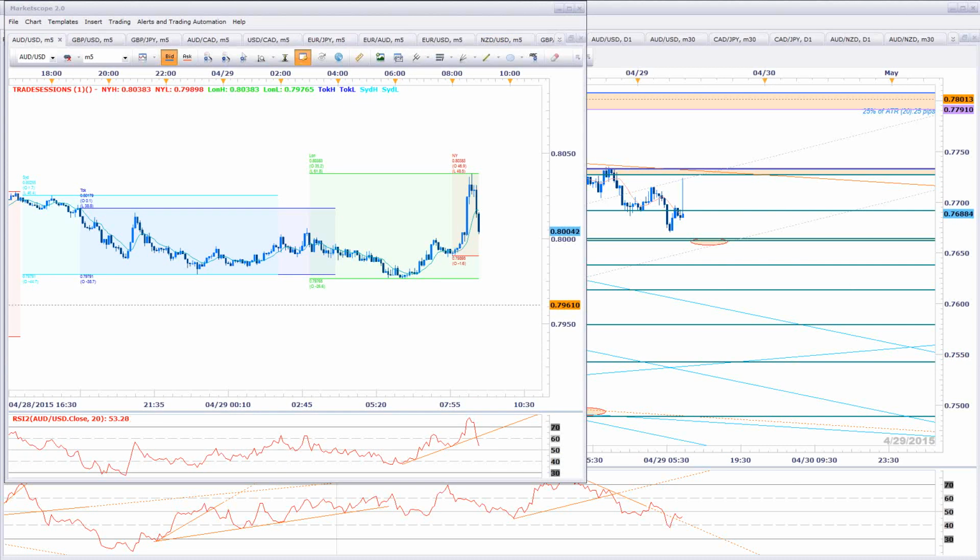Adrian says, I prefer not play the event. And again, it's a preference thing. The events, guys, shouldn't be something that's scary or anything. It's something that breeds opportunity. Even if you don't play the actual release, the volatility that it spurs is going to create more opportunity. And always think about it like that.